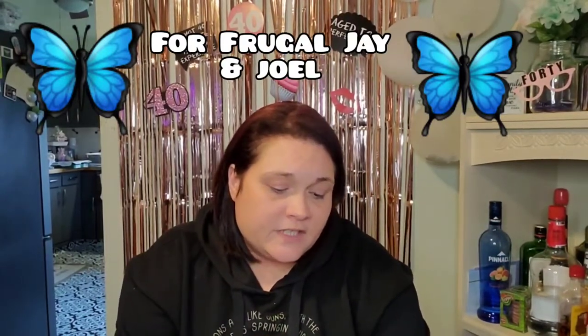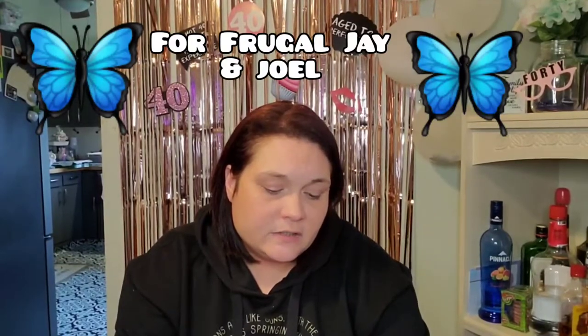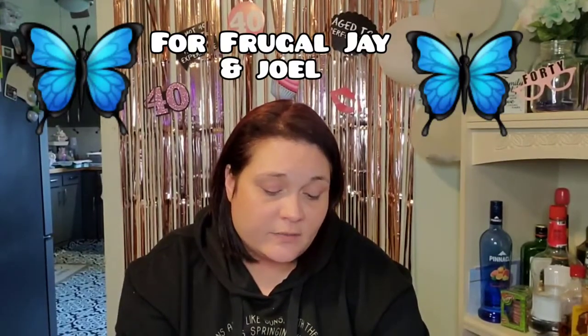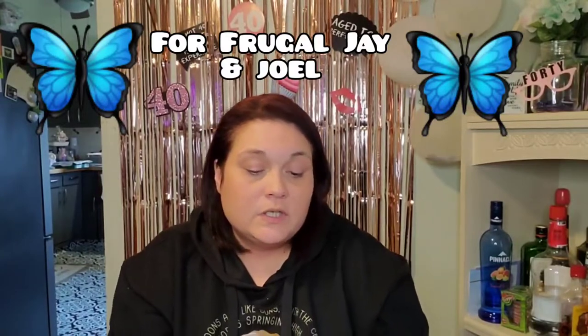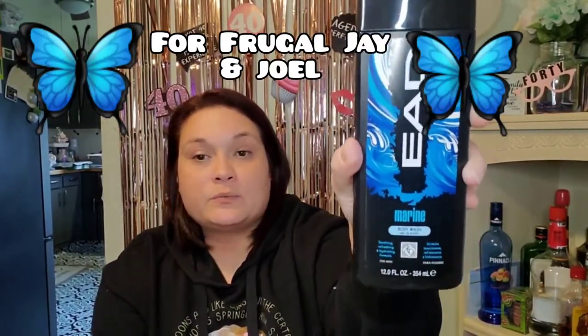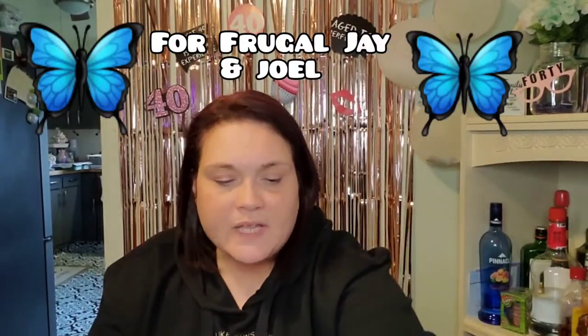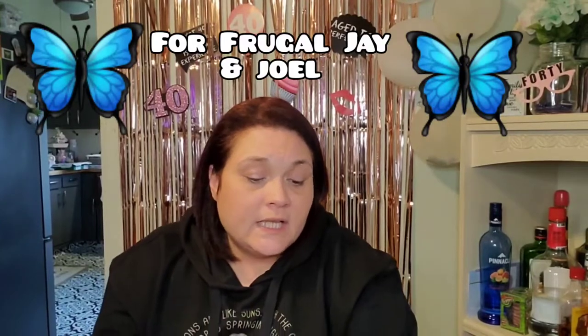Anyways, I picked up this EAD body wash. It's in the marine scent. It's 12 fluid ounces. This is not a Greenbrier brand. It smells really good, so I picked this up. If I remember to, I will try to look up the price of this at other retail stores and post it somewhere on here.